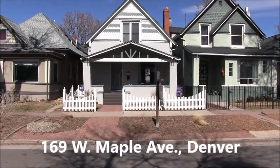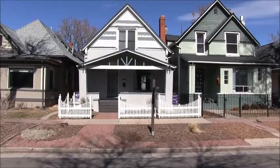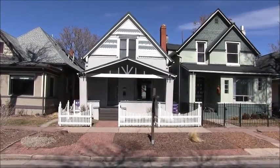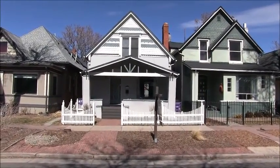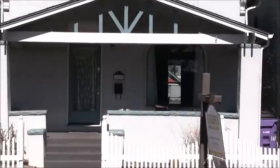It's a beautiful Victorian 1.5-story home on a 3,000 square foot lot. So it's a small lot, but it's big on charm and character. Let's go inside and take a look at it.